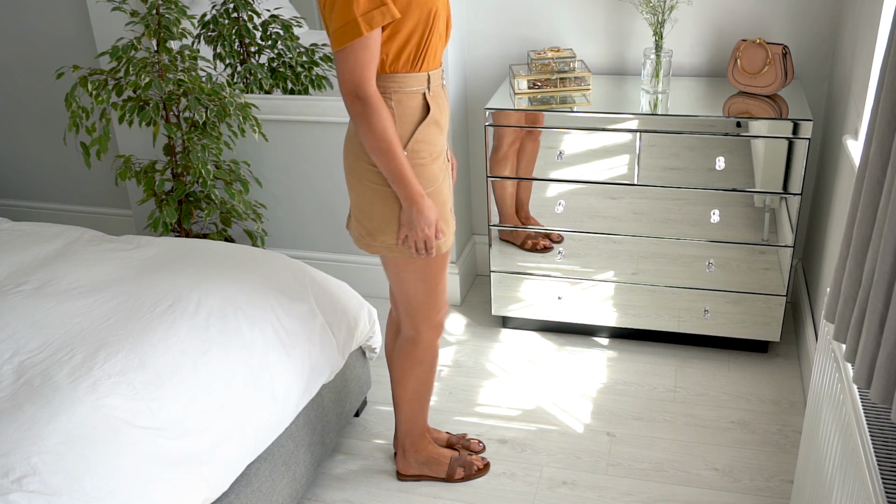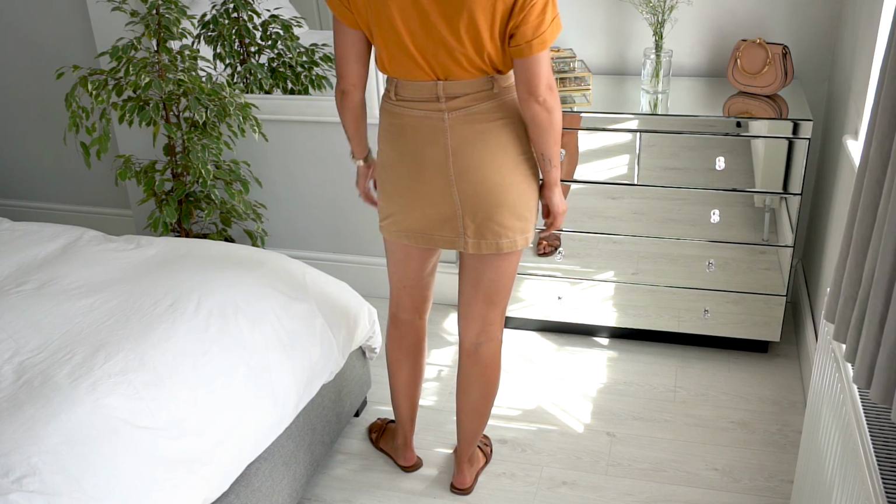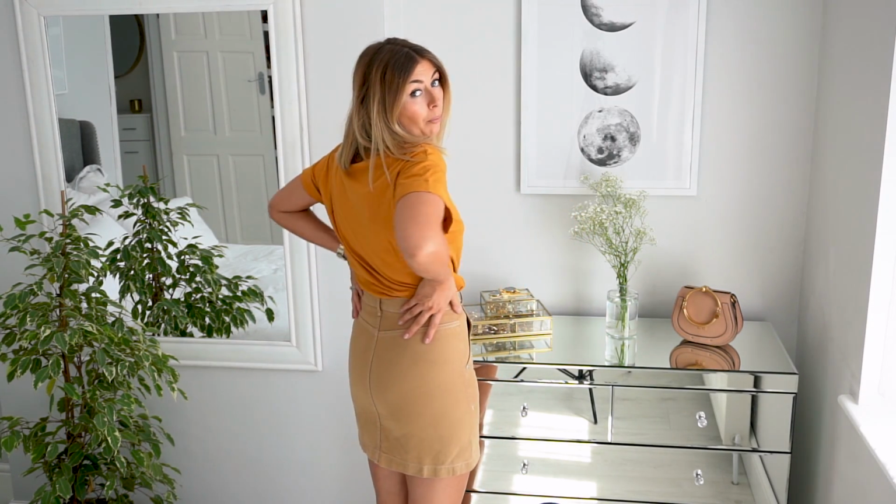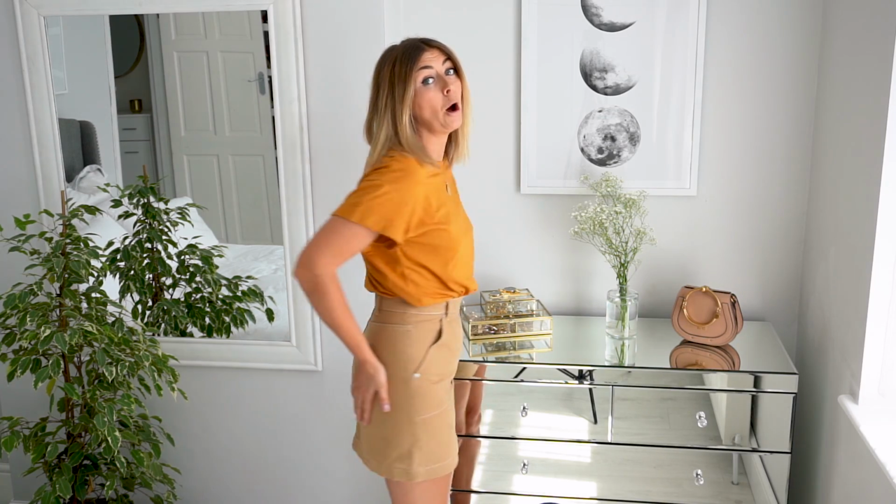Now in terms of size, this one is also a size 10, and I'd say this one is a little bit higher waisted than the black mini skirt which I featured a minute ago, but similarly it does also have the little loops there to pop your belt in, but it has no back pockets.